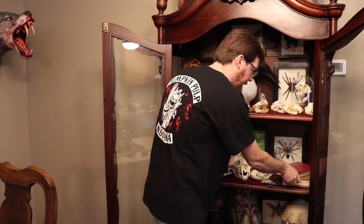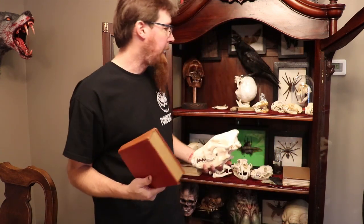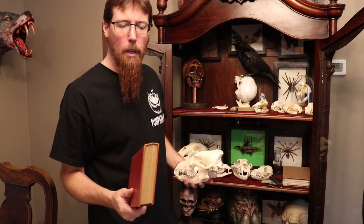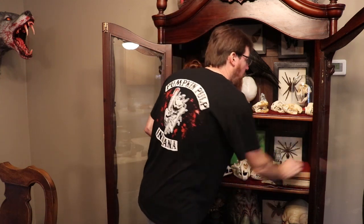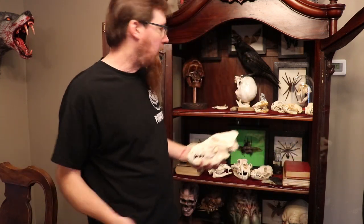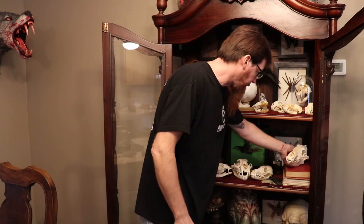And sometimes I tuck some of my antique books in there. I got a lot of books that are pretty old. This is The White Monk of Timbuktu, William Seabrook. I like to hoard old books too. I'm a book hoarder, what can I say? So if you got some antique books, throw them in your cabinet of curiosities, stack skulls on them.